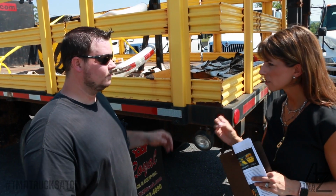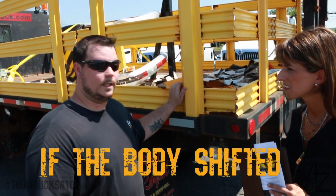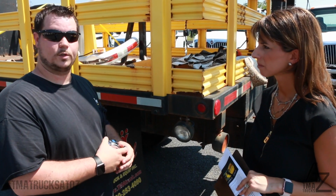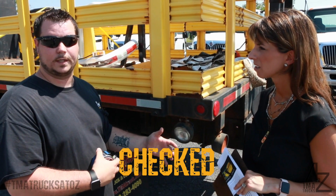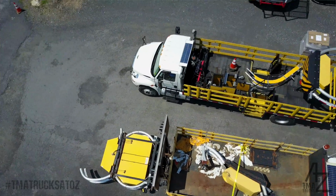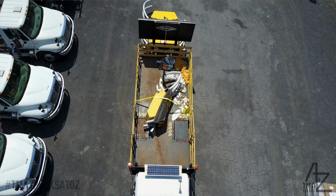Now what if the body was shifted? What does that mean? If the body shifted, the whole body might have to be realigned. The frame of the truck might have to be also checked to make sure that's aligned properly, because it can affect how it drives in the long run. Right, so you want to make sure that attenuator works properly, so that truck has to be exactly perfect in order for it to absorb that impact.